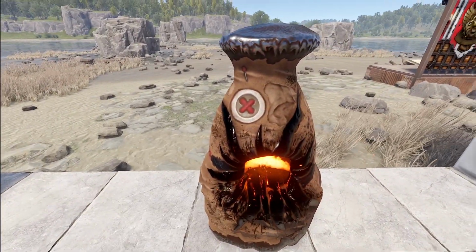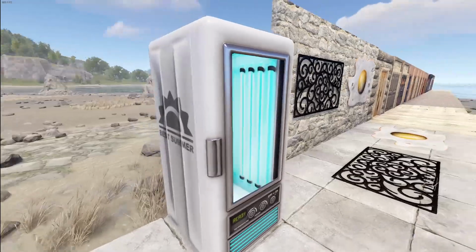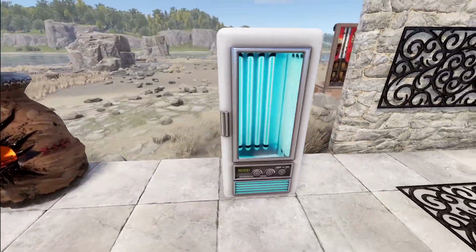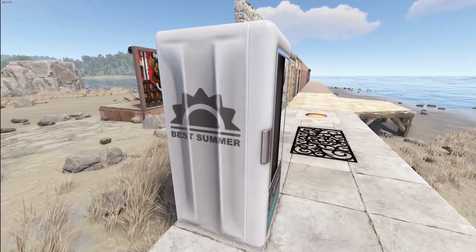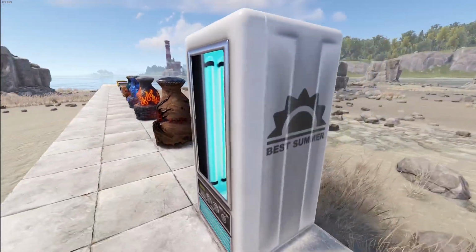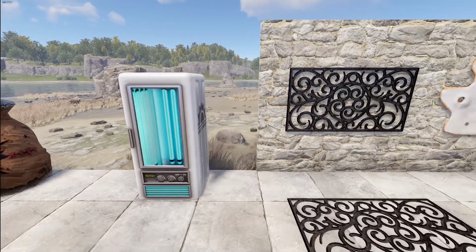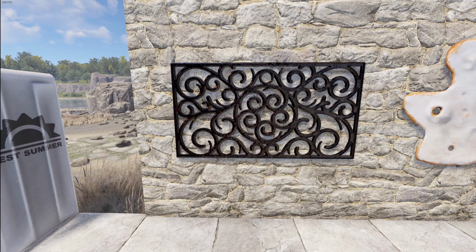Moving on, we've got one other very cool thing, and this was almost a top 10. It was so hard. There's so many good things this week. We've got the tanning bed fridge by Legacy, and this is just a really, really cool idea that was executed quite well. Moving on to our rugs, we've got a nice little design on the old grate rug.